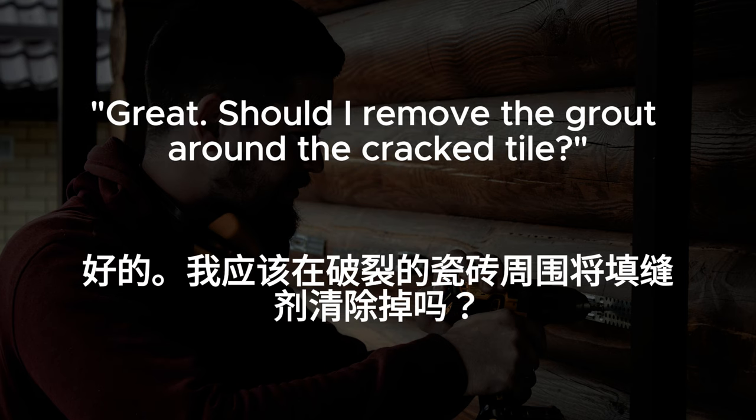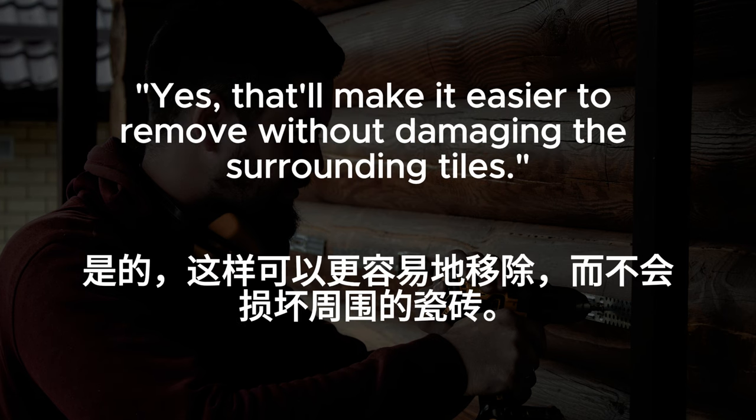Great. Should I remove the grout around the cracked tile? Yes, that'll make it easier to remove without damaging the surrounding tiles.